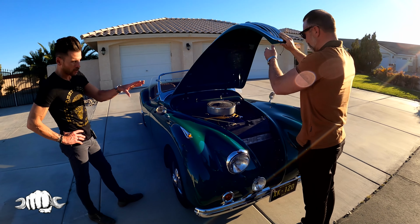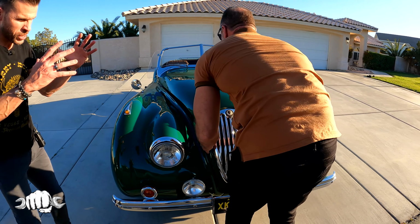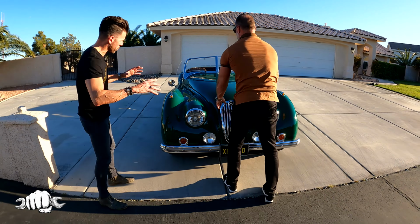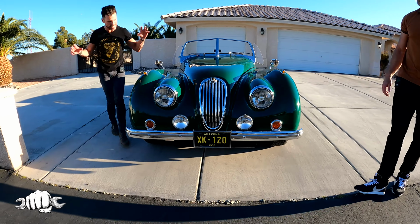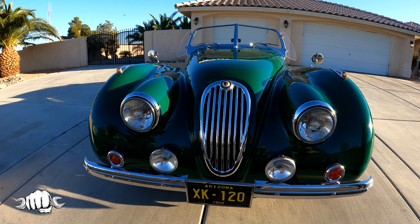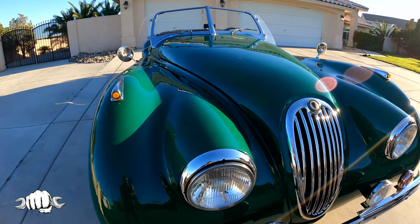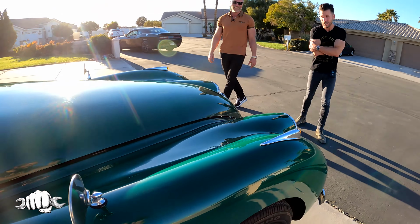Close the hood and let's take a look from the front here because, I mean, the Jaguar, this looks like a cat coming at you. Just the curves of the car itself. To me, it's a cat that's coming down the highway. Absolutely. William Lyons, the founder of Jaguar, believed that it cost no more to build a pretty car than it did an ugly car. You sure made a pretty car right here.